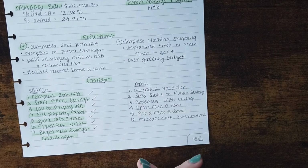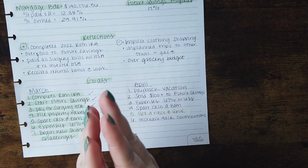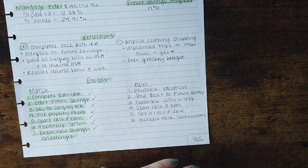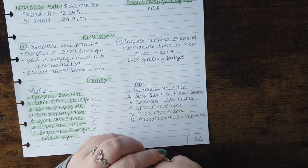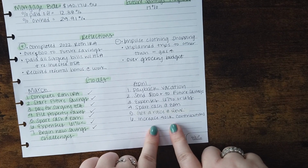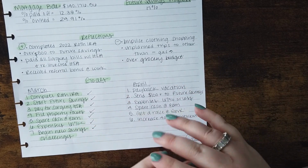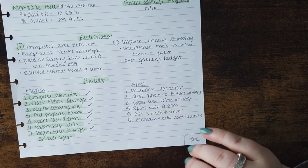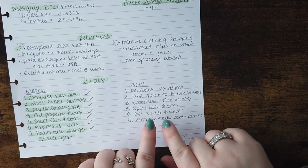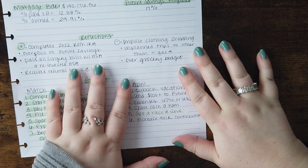I also am up for a raise at work, so I'm really hoping that I get that. And if I don't get it, that's okay. There's an opportunity later in the year. It's kind of like a 6-month cycle. But if I don't get it, then they're still doing annual cost of living raises. And at that time, I want to increase my 401k contribution. So until I know if I'm being promoted or not and what raises I may or may not get, I don't know what increase means yet, like what that number is, but that is a goal of mine, to increase my 401k contributions. So that's what I have for April as goals.